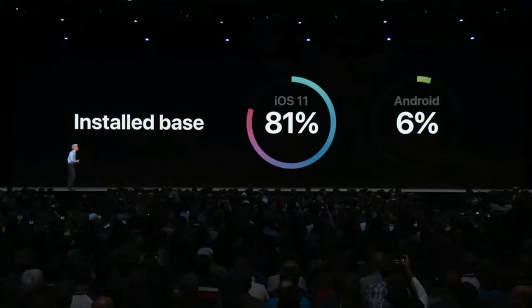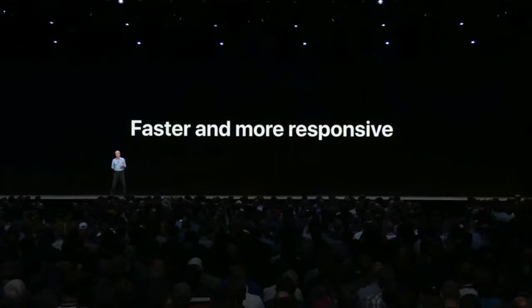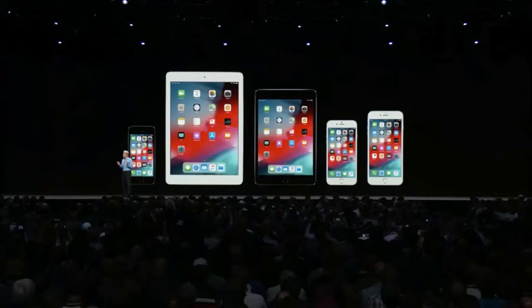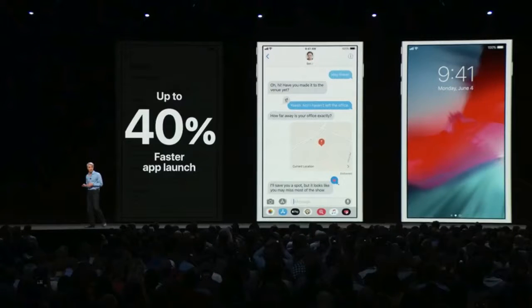That means the iPhone 5S will be getting this update. And it definitely puts things into perspective when 81% of people are running iOS 11 and only 6% the newest version of Android at the moment. Apple's been supporting the iPhone 5S for 6 years now. That is absolutely ridiculous.